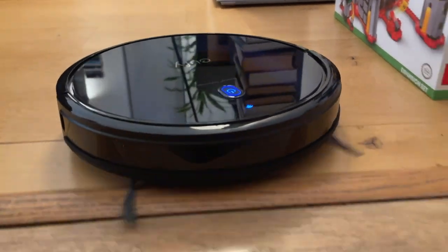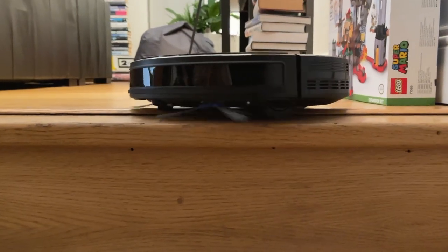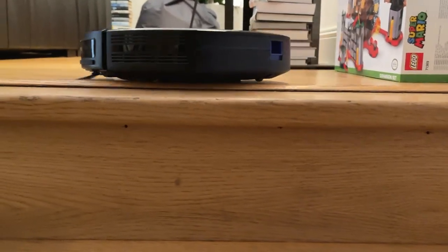So talking of stairs, the smart technology and the sensors within the RoboVac can detect a drop. So often you're like, oh, it's going over, but it never does. So that's really handy. It means you can just leave it to run in peace.